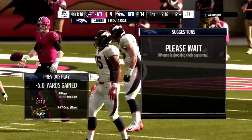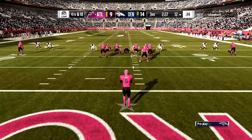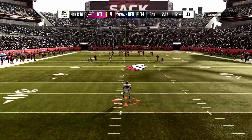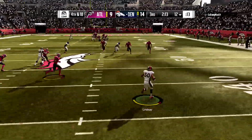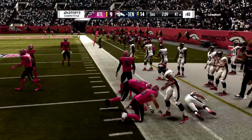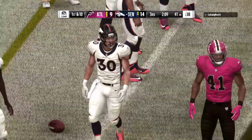Derek Wolfe in there to drop him for a 6-yard loss, and that'll lead to a 4th down. Here's Matt Bosher now as the drive goes backwards, so he's on to punt it away. Fielded just inside the 30. A terrific return. 30 yards all in all. And it'll be a short field for the Broncos as they take over 1st and 10.